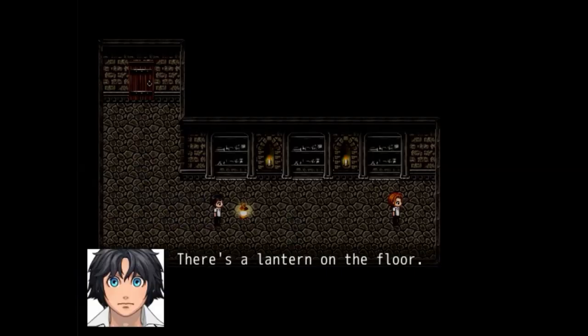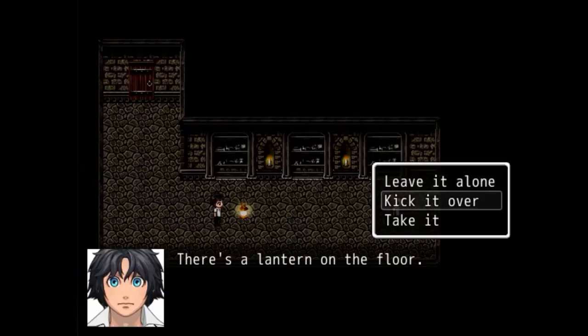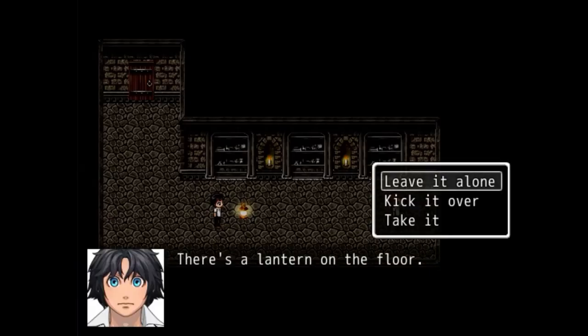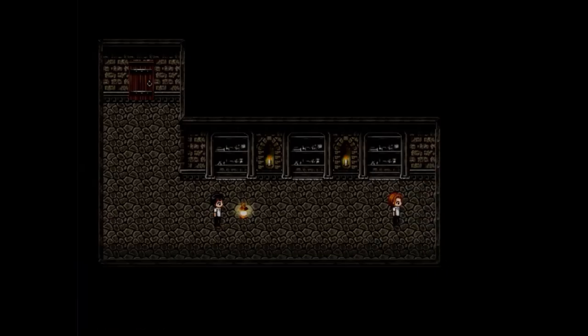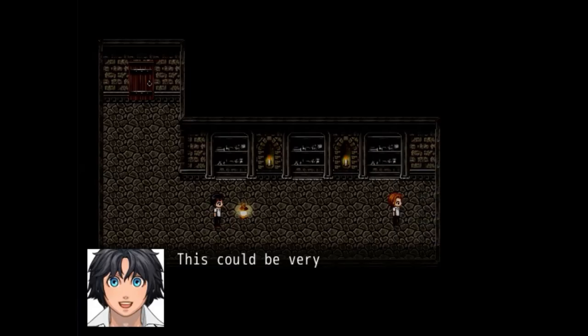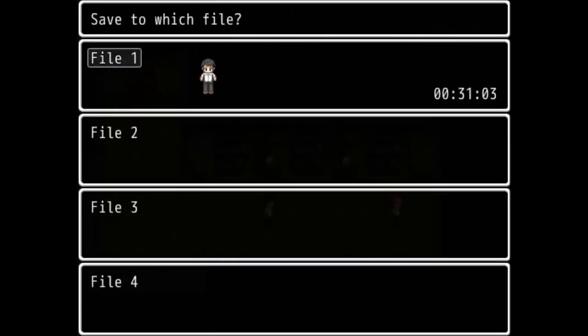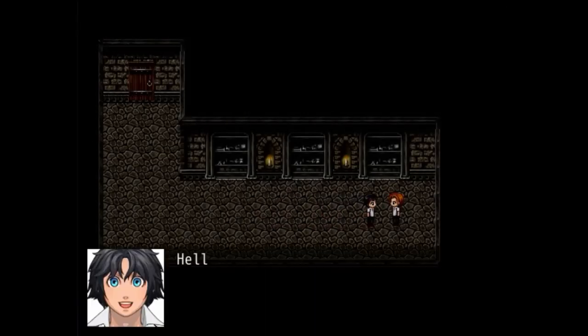Oh, actually, this could be useful. There's a lantern on the floor. Kick it over! I don't want to start a house fire. But if it burns him, then yes! Fine, I'll take it. This could be very useful. Found the lantern. Okay, so if I save... Right, let's try this again.